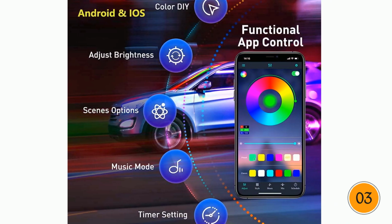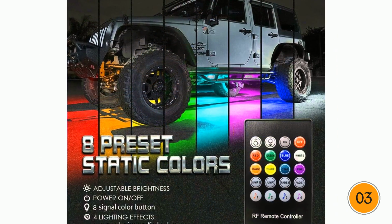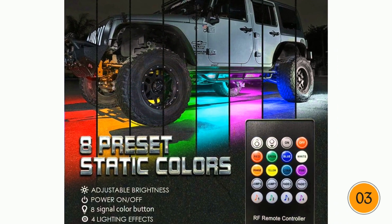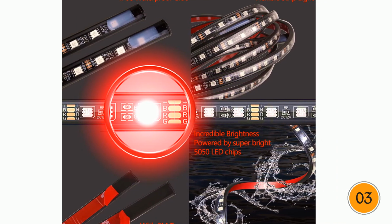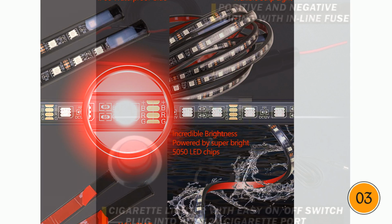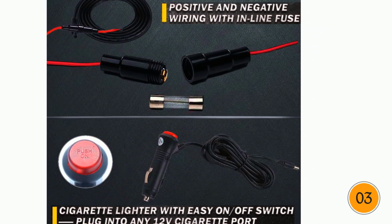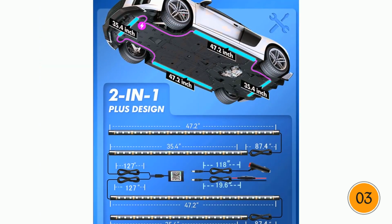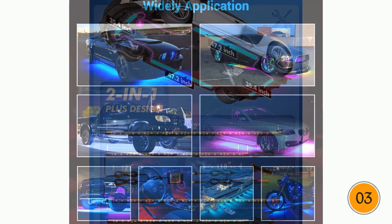Now, some buyers pointed out that the adhesive could be stronger, which is something to consider if you're off-roading. But here's the thing. Using additional mounting methods can easily resolve this issue. This is perfect if you want a solid Underglow kit without spending a fortune. Skip it if you need a super high-end option, but for the price, it's hard to beat. Now, if you're looking for a more premium feel, you'll want to hear about the next product.